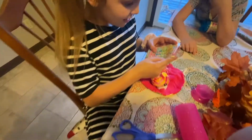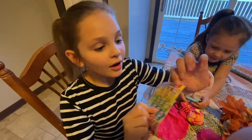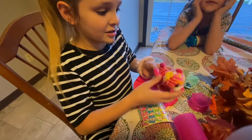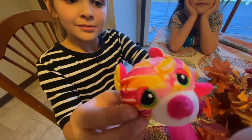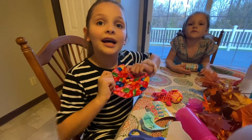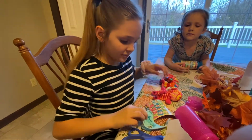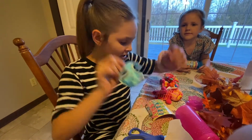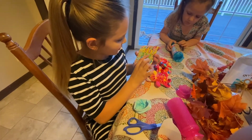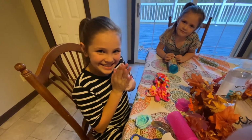She's the yellow. She's sweet. So I got sweet. Her name is Swirlito. I get why they call her Swirlito. So swirly. She has a blanket with jelly beans on the front, and she's got a little blue diaper. They're really cute. So let's see what my sister's got.